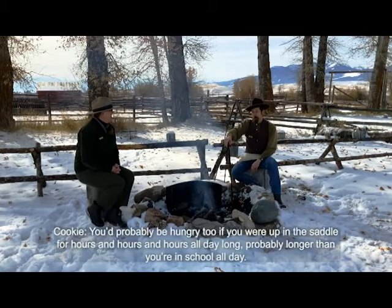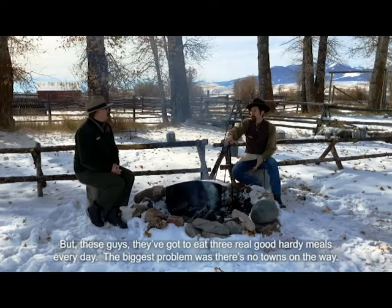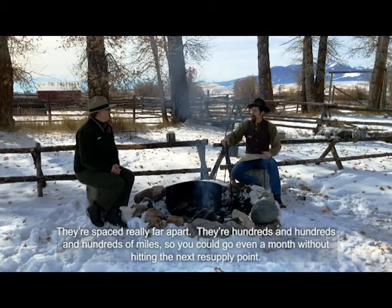Well, you'd probably be hungry too if you're up in the saddle for hours and hours and hours all day long, probably longer than you're in school all day. But these guys, they got to eat 3 real good hearty meals every day. And the biggest problem was there's no towns on the way. They're spaced really far apart, hundreds and hundreds and hundreds of miles. So you could go even a month without hitting the next resupply point.